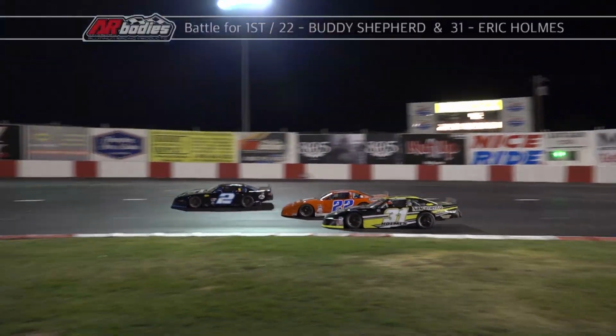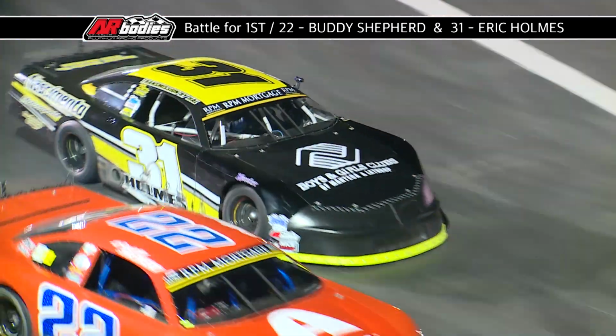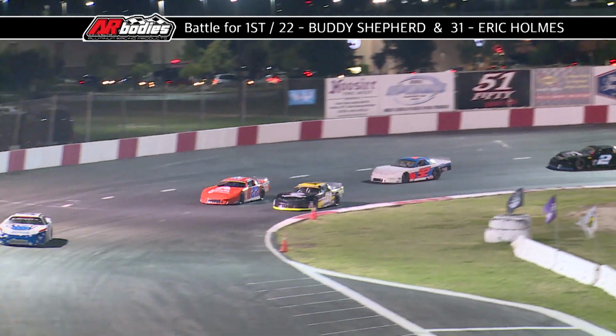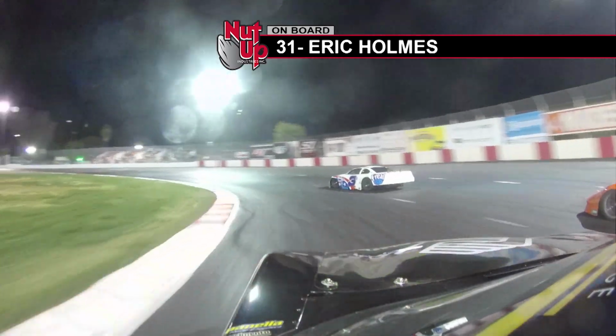A lot of these guys are going, wait a minute, this is weird. Here we go, Gilmer. We're about to go 3 wide here. Wow, wow, wow. Gilmer got washed right up into the wall. Well, there's still 6 to go this time at the break, but here comes Eric Holmes. Eric Holmes looking to the inside of Buddy Shepard. Eric Holmes will try and wear him down.